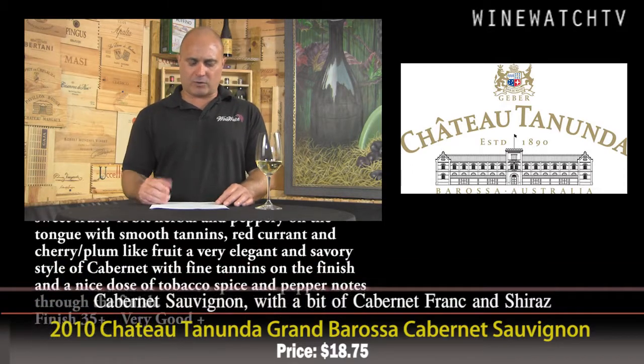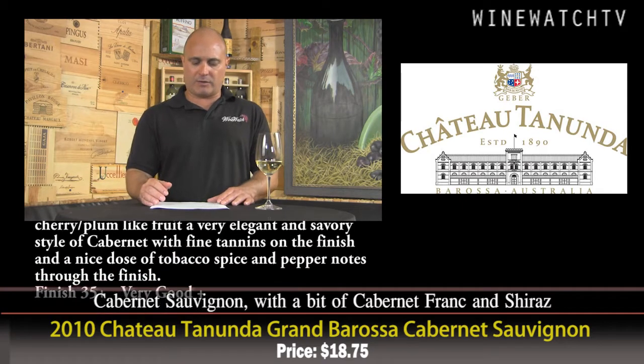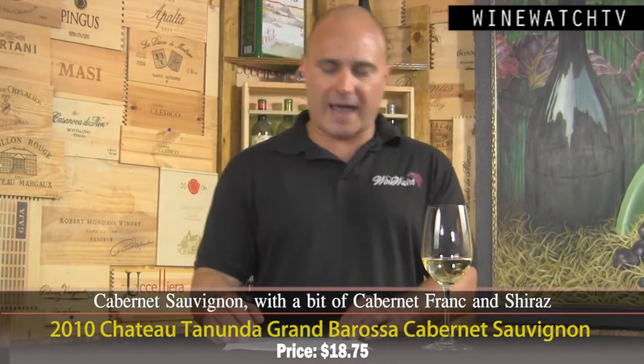Smooth tannins, red currant, cherry, plum-like fruit. Very elegant and savory style of Cabernet with the fine tannins on the finish and a nice dose of that tobacco spice and peppery notes through the finish. Very good juice. The same price as the Shiraz.